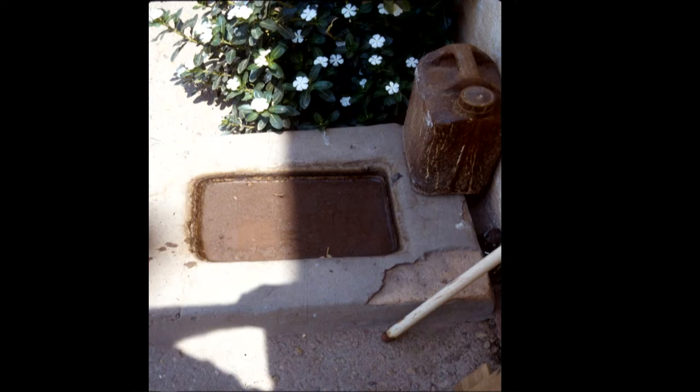Okay, here's another foot bath that I think is very pretty. But at the same time, it's not very deep. It's contaminated. When I asked them, how do you drain this? They said, we get our hand and we swish it out. Somebody thinks I'm funny.